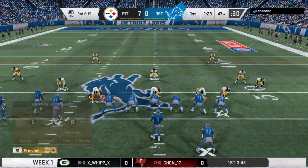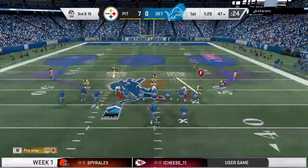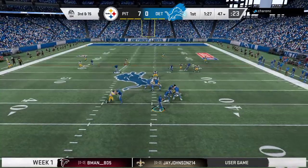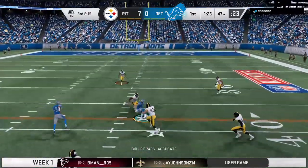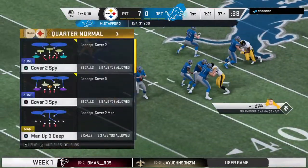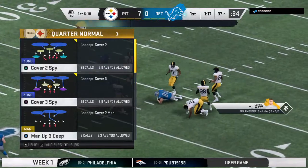An incomplete pass on that last play, and that means they'll need to come up with something here on 3rd down. Here we go. Out of the gun, Stafford. Catch is made by Hockenson, the tight end. And they're going to have themselves another 1st down as the tackle's made at the Steelers' 37.